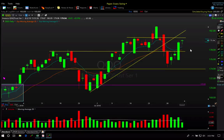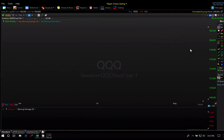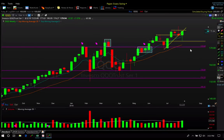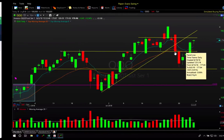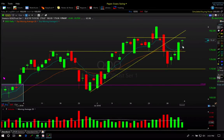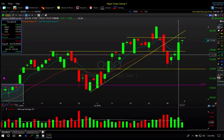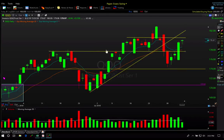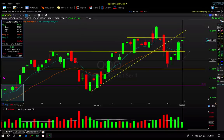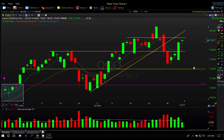Nice finish to the week. Mixed bag. Did finish up on the week 1.31%. So I think you need to respect the reversal, respect the fact that we reclaimed some of these averages here, reclaimed some of these resistance areas, and we should be paying attention to, I would say, Thursday's low and this level here around 177 and change, the June highs. That's what I'd be paying attention to, and then Thursday's lows to the downside.